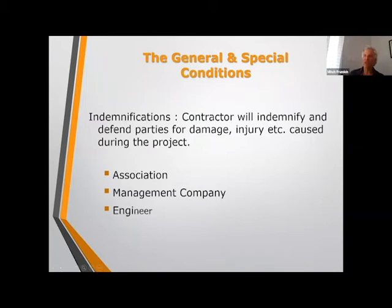Indemnifications, these contracts should include indemnifications. So if there's a problem, the contractor will indemnify the association, the management company, and the engineer, because by them indemnifying us means if they do something wrong and somebody gets hurt or something and they get sued, they will protect us and we won't get dragged in. Well, we probably will get dragged in, but they're required by contract to protect us.